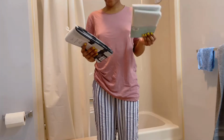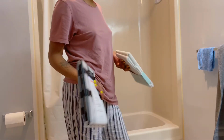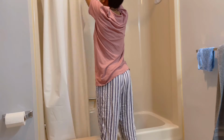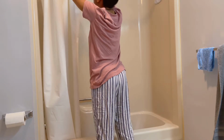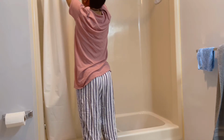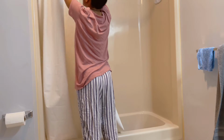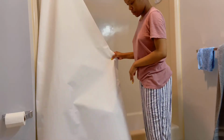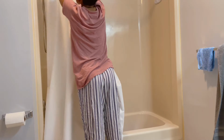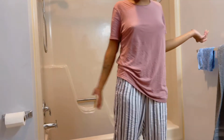All right guys, so I'm in my bathroom. Like I said, I bought this cute shower curtain from Walmart and I just have this recycled shower curtain liner. So we're just about to take this one down and get it started. Out with the old, in with the new.